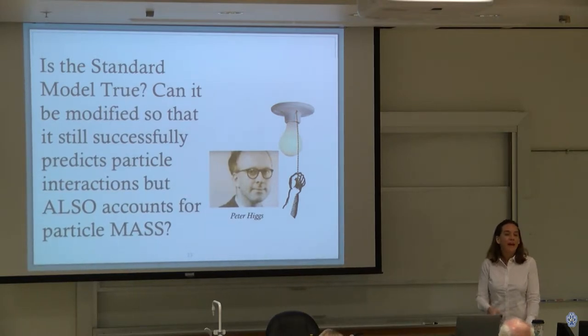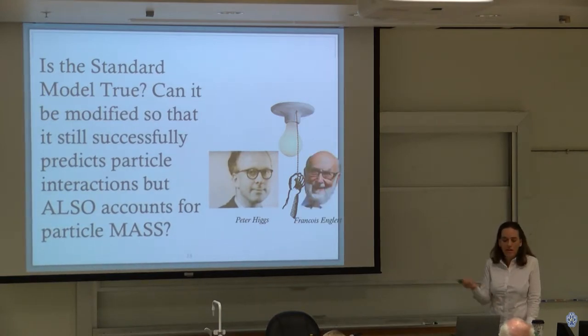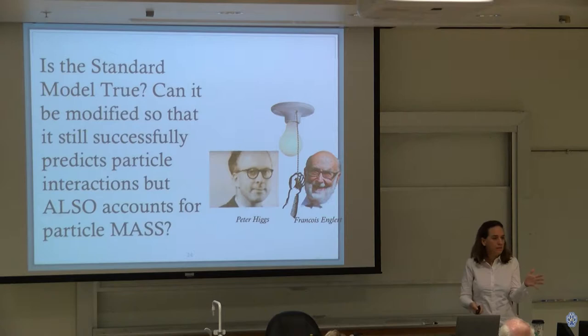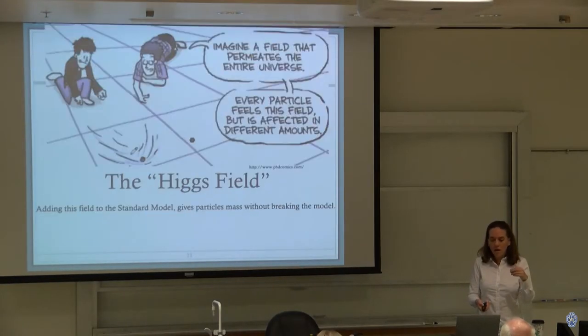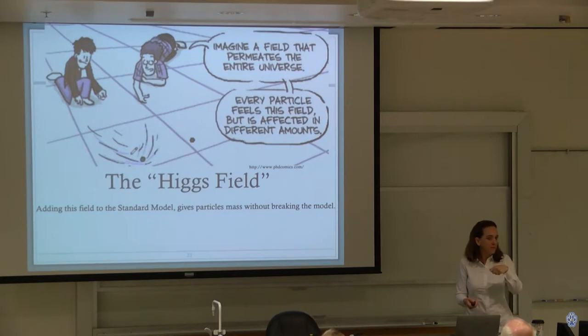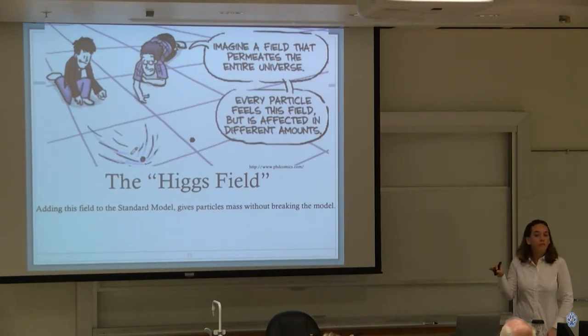Yes, exactly. Okay. And especially the simple again, because of course people had different ideas, but Higgs had the most simple idea. So Higgs and Englert at the same time had this idea that you don't just write in the mass, basically, and that's what breaks everything. Instead, you write in another field.